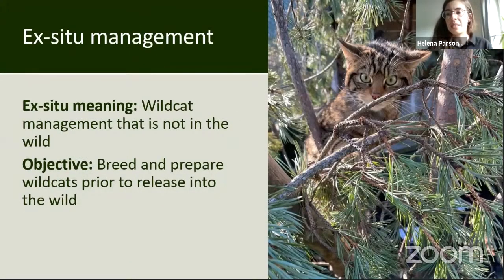So I've mentioned all this conservation breeding work and pre-release stuff that we're doing, but what actually is this? Not everyone will be familiar with the term ex-situ conservation, but this essentially means doing conservation with animals that are not in the wild. So this covers breeding animals, which is what we're currently doing. The aim of our ex-situ conservation is to breed and prepare wildcats prior to their release. So basically making sure that they're ready to be released and they have the best chance at succeeding once they are released. So how are we doing that?